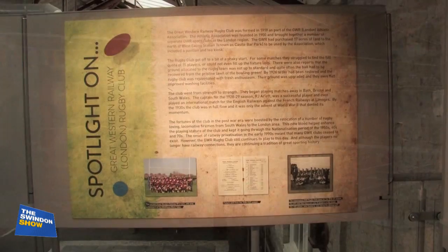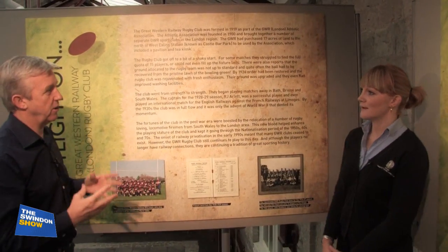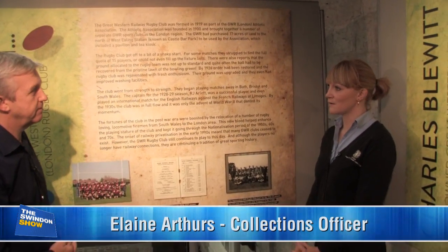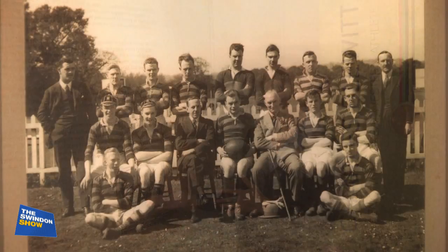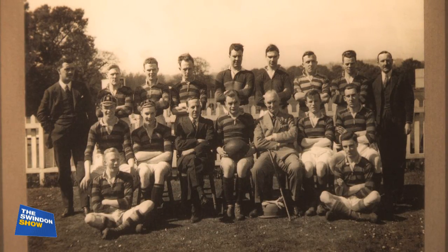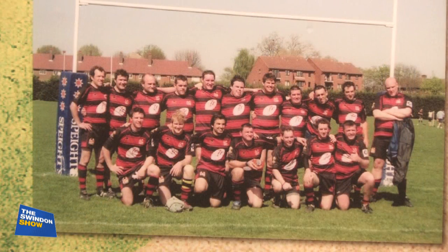So it's about a lot of different sports, isn't it? It's not just track and field and so on. It is, definitely. I mean, the Great Western Railway had many sports clubs, cricket, football and rugby, and this is the Great Western Rugby Club that were in the London division, and they're still going now. They were formed in 1919 and still going strong today.